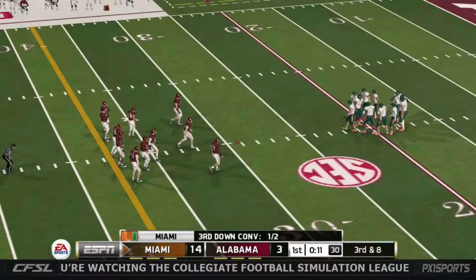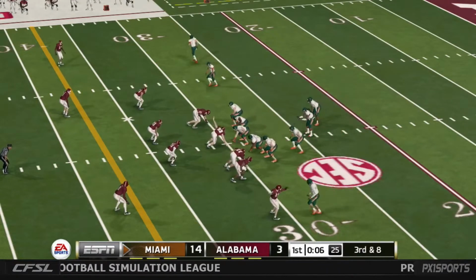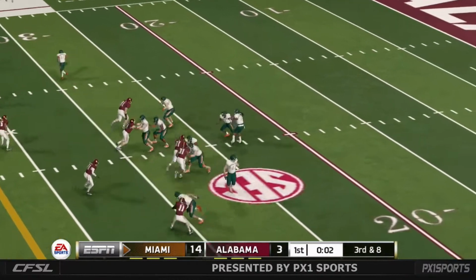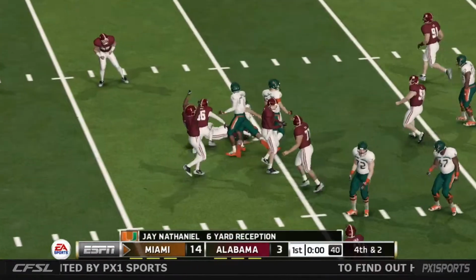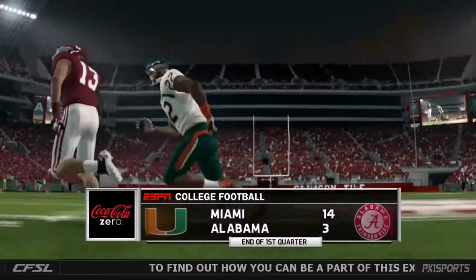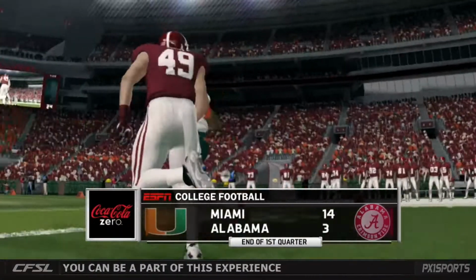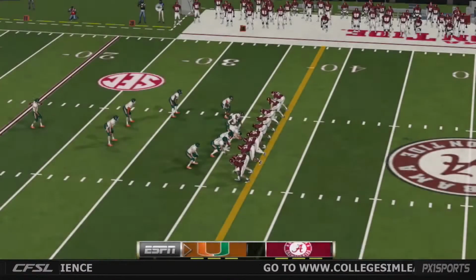So 3rd and 8, probably the last play here of the first quarter, as Miami is in danger of going 3 and out for the first time tonight. They come out in the shotgun formation. Richardson dropping back to pass. Goes over the middle, finds Nathaniel, but he's going to come up short. And that is how we come to an end of the first quarter. Miami out with the early lead, but Alabama just forced the 3 and out. You're watching the CFSL on PX1 Sports on Twitch TV.